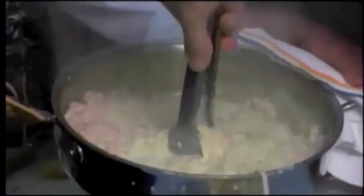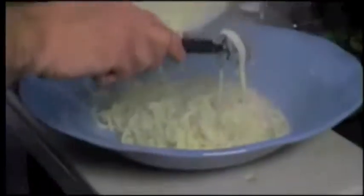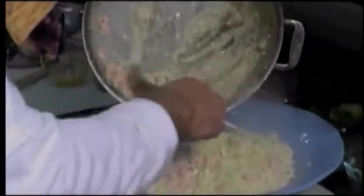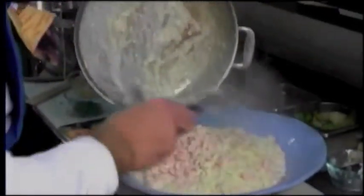Oh, it smells so delicious. That's probably good enough. So if you want to go ahead and just put the rest over it. See all the shrimp on top? Look at that. And you know what? This is really not a very expensive dish to make. It really isn't. And look how much is in there. You could feed 10 people with that. Nice family style. 10 people easily.